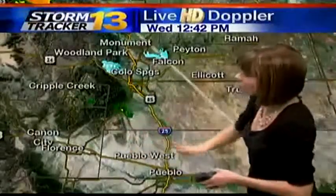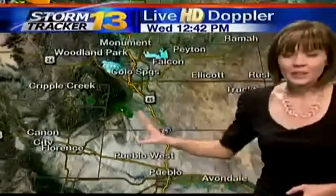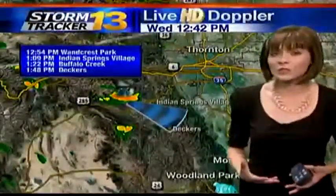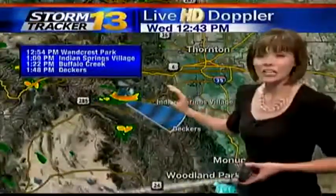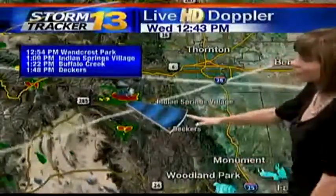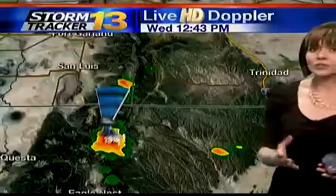You can see we are primarily staying dry with just a few showers hinted at from Doppler in some of the foothills. Elsewhere, we are tracking some stronger storms that have started to develop primarily in the mountains. You can see this storm cell is producing some lightning along with light to heavy rain, and we are expecting this to track off to the south and to the east at about 16 miles an hour, and some hail again also reported with that.